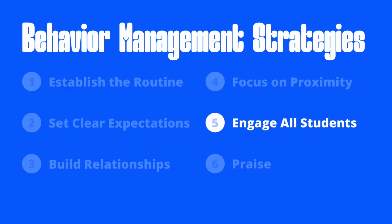Number 5, engage all students. Emphasize to your staff that all means all when it comes to our kids. We need to strive to reach all our students. Find ways to keep all students engaged in the class. Have a system for calling on students to answer questions. Sometimes this comes rather naturally. Sometimes you need a specific system. Either way, you should be intentional.